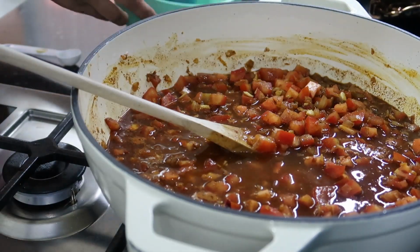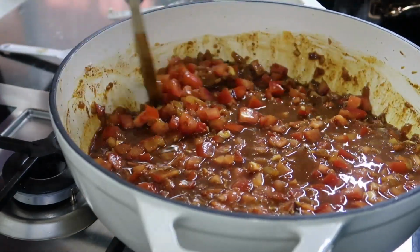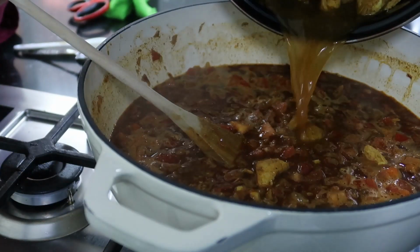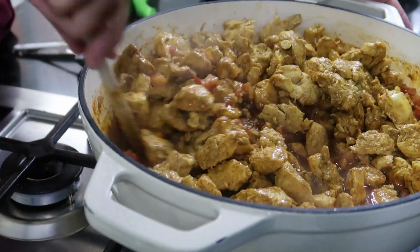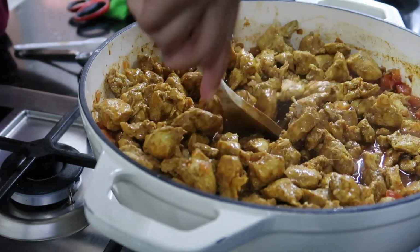So once you add that second cup of water, you're going to want to let it simmer a little bit and get nice and saucy and let all those ingredients come together, right? Then you are going to add your chicken back to your pot, all right? You're going to have the chicken mixed in with all those spices and onions and tomatoes. It's such a wonderful flavor. And then we're going to add some coconut milk.